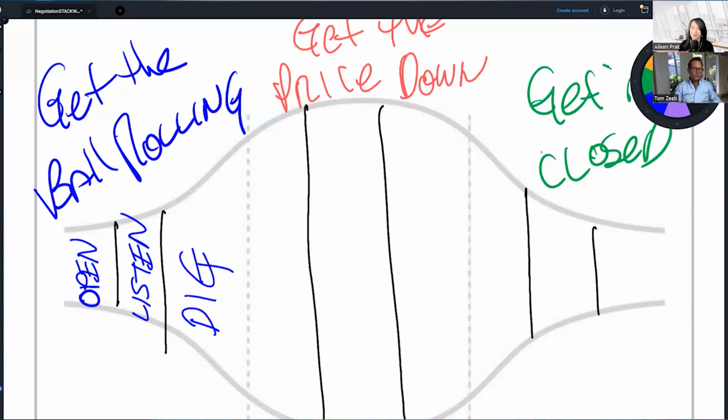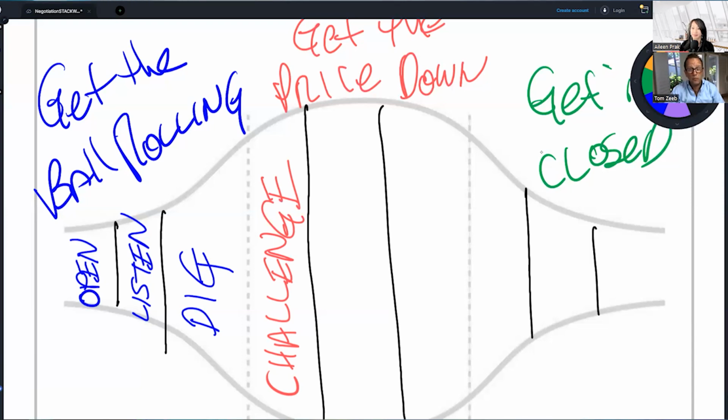Then as you keep digging, when they tell you things, now is the point where we're going to be trying to get the price down more and more. Well, that starts off by challenging what they say. So you don't accept what they say right out of the bat. You challenge it. Oh, I see, you came up with that price because the guy down the street sold his property for the same amount of money. You might want to challenge that, right? And you go, oh, are you sure? Was it the same size house? Because I'm not seeing it. So there's kind of a little pushback on that.